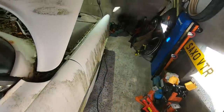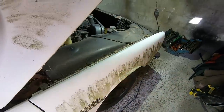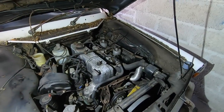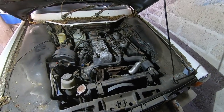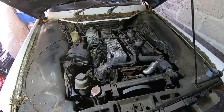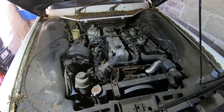So if I hop out of the car a second, you can see there's moss all over it. This is a rare thing, because a lot of the time cars that look really bad often are. That's kind of obvious. But sometimes you get really lucky and you find a car that looks really bad, but it's actually not. This car's actually pretty decent.